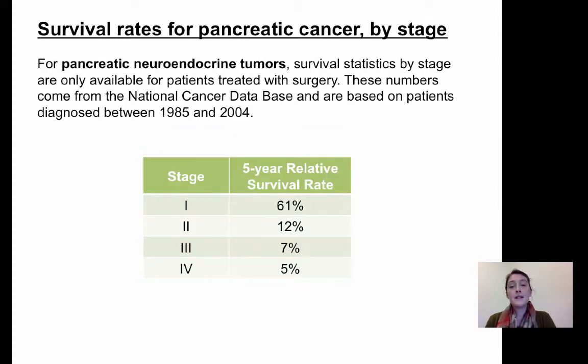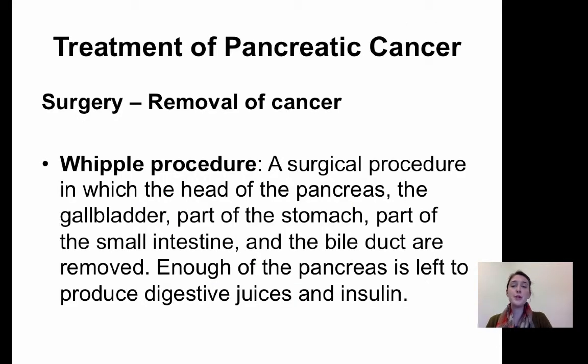Okay. I did say before that the pancreatic neuroendocrine tumors, so those that arise in the islet cells, have a much higher rate of survival. And if you catch it early, you have about a 61% 5-year relative survival rate. Although now by stage 2, if you catch these tumors then, once they've spread beyond the pancreas, they become much harder to treat. Okay. And so what are your treatment options with pancreatic cancer?